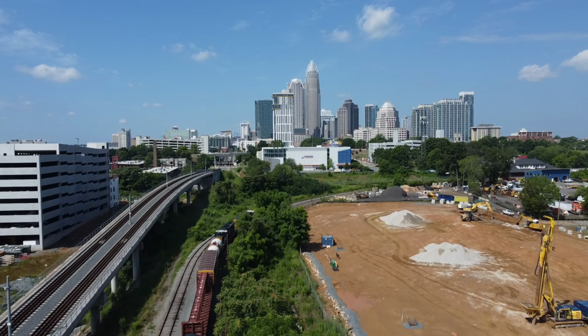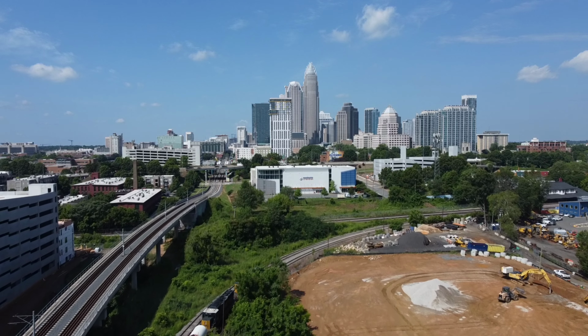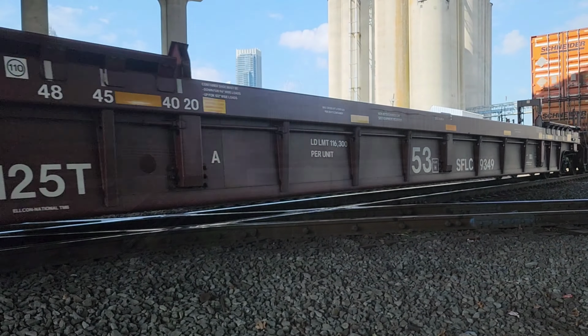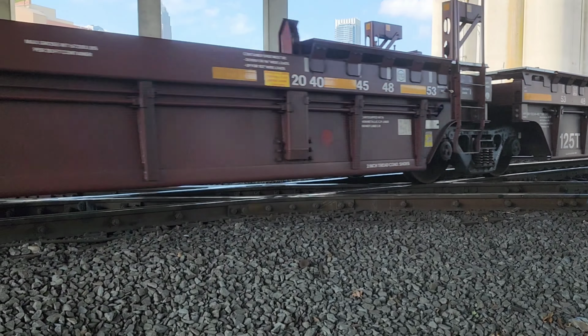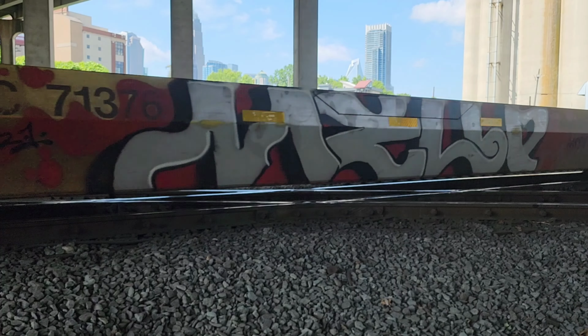Now, the train would head back to Pinocchio Yard. We would catch him again crossing the diamonds at Graham. But first, Norfolk Southern's high-priority intermodal train would have to pass, and Marcus would be put on the back burner.